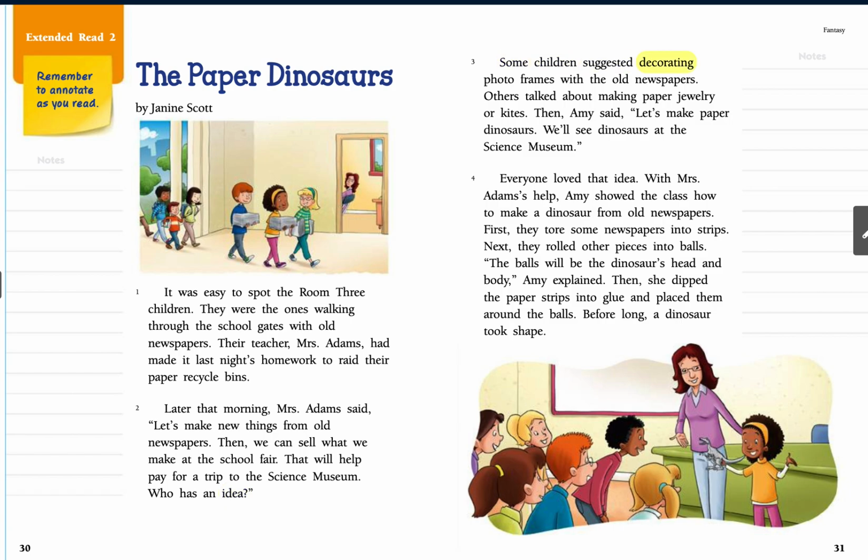Some children suggested decorating photo frames with the old newspapers. Others talked about making paper jewelry or kites. Then Amy said, "Let's make paper dinosaurs. We'll see dinosaurs at the Science Museum." Everyone loved that idea. With Mrs. Adams's help, Amy showed the class how to make a dinosaur from old newspapers. First, they tore some newspapers into strips. Next, they rolled other pieces into balls. "The balls will be the dinosaur's head and body," Amy explained. Then, she dipped the paper strips into glue and placed them around the balls. Before long, a dinosaur took shape.